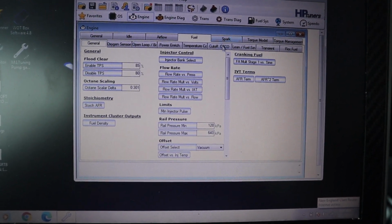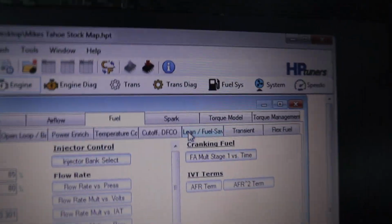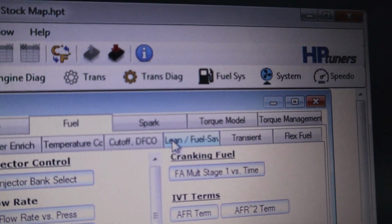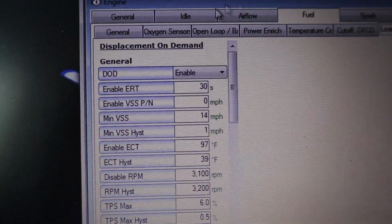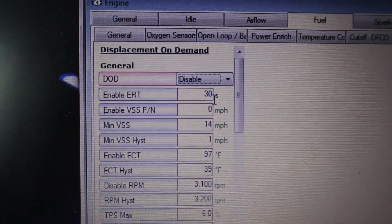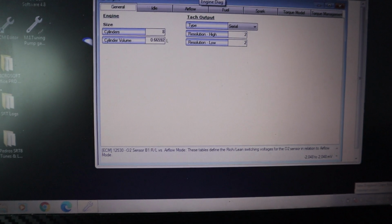General, we wanna go to lean. It's actually funny that I'm showing you guys this because I watched a YouTube video on how to do this. So, bear with me here. Alright, DOD is enabled. We're gonna turn that right off. Disable. Oh, there we go, engine diag.